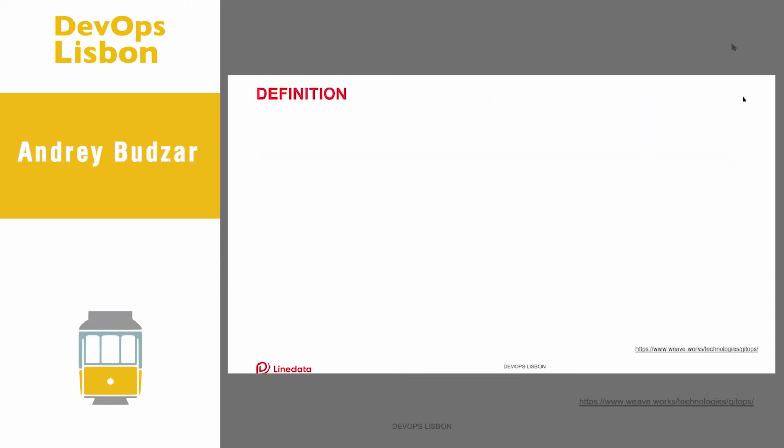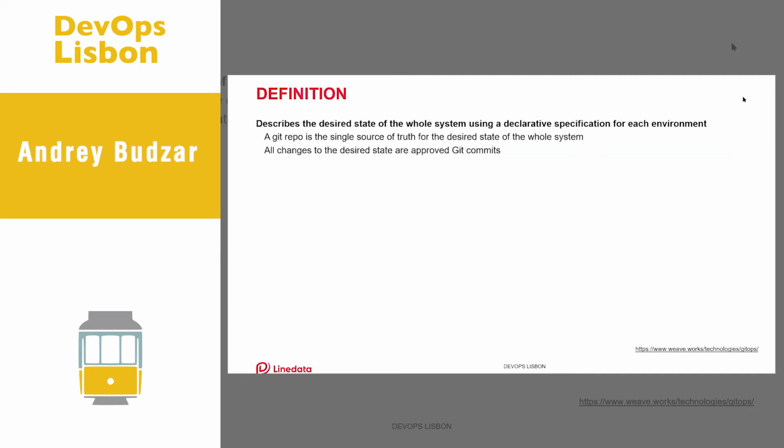So if you haven't heard of GitOps, it was first coined by Weaveworks, cited on the bottom right here. If you're looking to hear more about GitOps, feel free to take a look at Weaveworks. But essentially, it describes the desired state of the system in a declarative language, right? It's stored in Git, and all changes to the desired state are approved Git commits. That's pretty much it. Any change that you need to make, you declare it in Git.